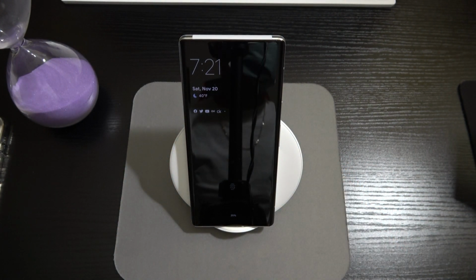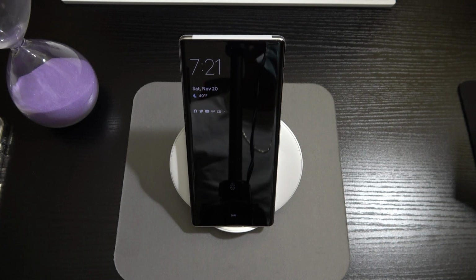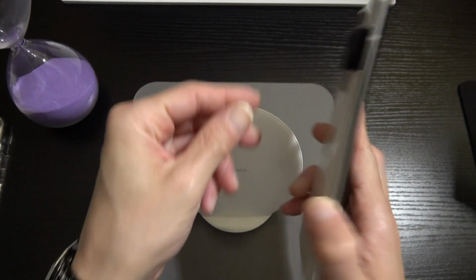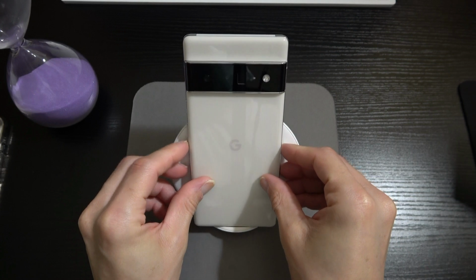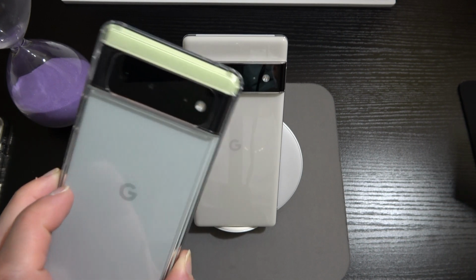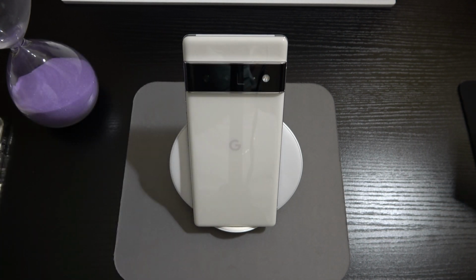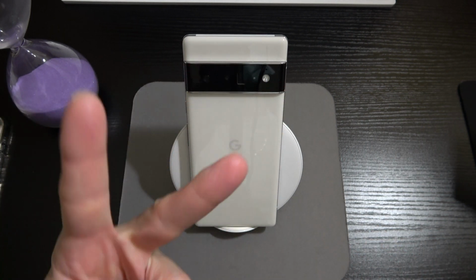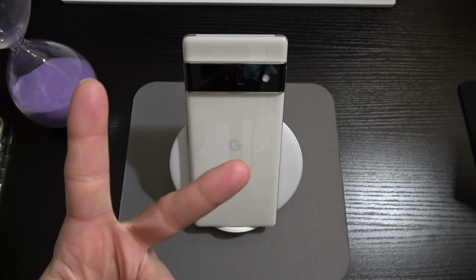Okay, this is an f2.2 millimeter ultra wide sensor with a micron pixel of 1.22. All right, now on the rear, we've got 3 camera sensors, and this is one of the things that will differentiate between the Pixel 6, right? Because on the Pixel 6 Pro, we've got 3 camera lenses, and on the Pixel 6, we've got 2.